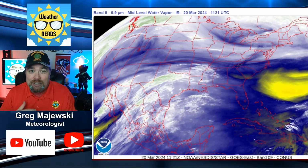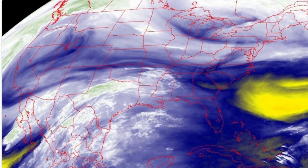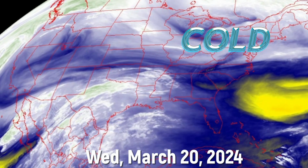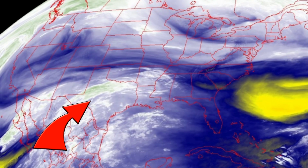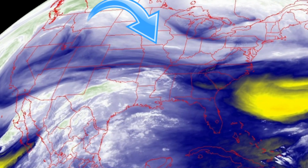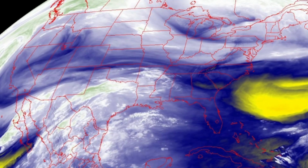All right, we got some active weather going on. Let's go ahead and take a look at the current conditions. We're going to zoom in here on the water vapor imagery, and we've still got the cold air settling up across the northeast. The remnants of that cutoff low are pulling in some moisture across Mexico and across Texas. We're going to see the rains expanding there in the days ahead. And we've also got another cold shot bringing in some snows across areas of the Dakotas and going into Minnesota as we wrap up the work week.